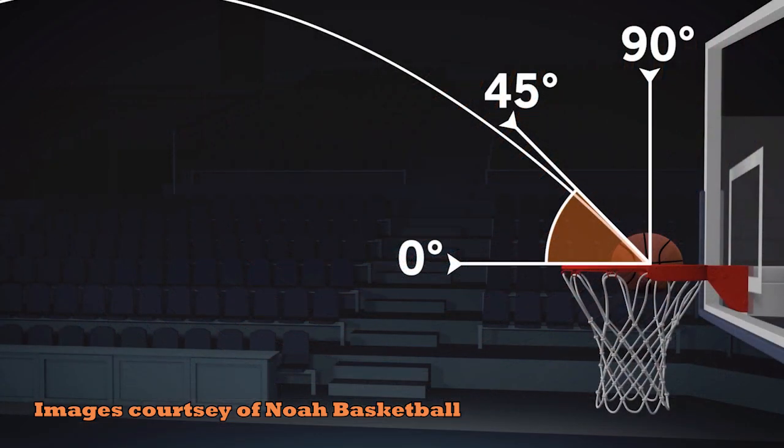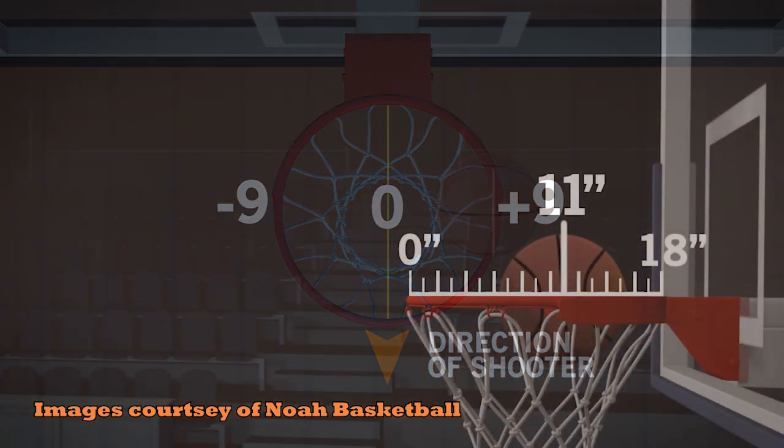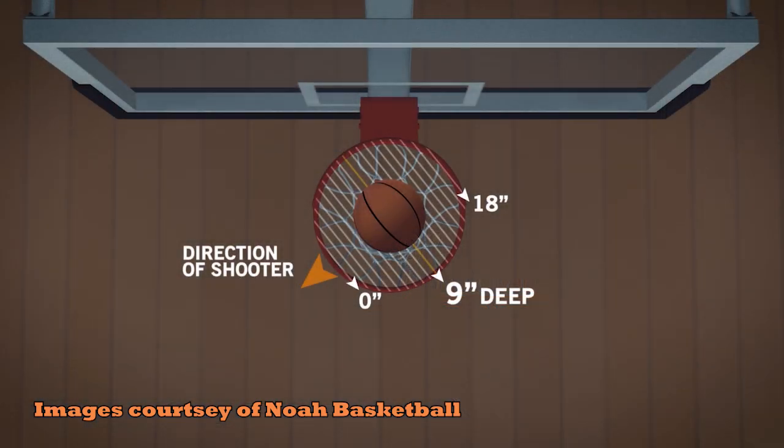characteristics: arc, where most shots enter the basket between 35 and 55 degrees, left and right within the 18-inch wide cylinder, with shots ranging from minus 9 on the far left to plus 9 on the far right, and depth, with the front of the rim labeled 0 and the back labeled 18. With the help of facial recognition technology, NOAA also tracks the shooter's location on the floor, then automatically adjusts the center of the basket based on the spot they're shooting from.